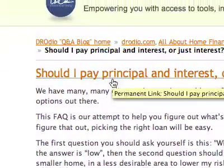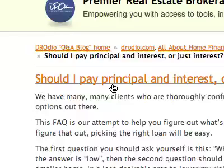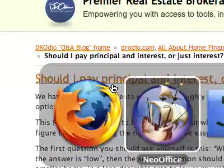The idea behind what we're about to do is as follows. There is a loan type that I really like, and it's a 30-year fixed loan, but the first 10 years of the loan are interest only, meaning that for the first 10 years of the life of the loan, you don't pay down any of the principal balance of the loan. Let me show you what I mean with the spreadsheet.